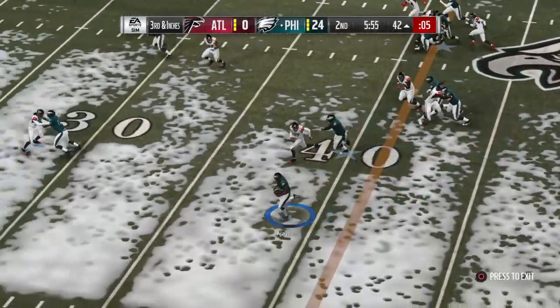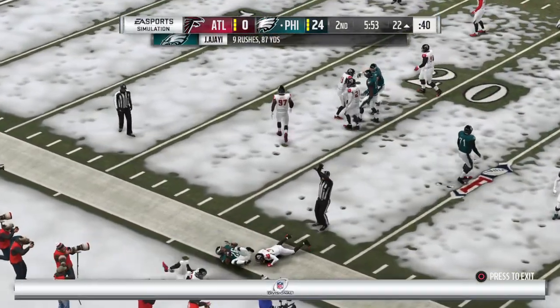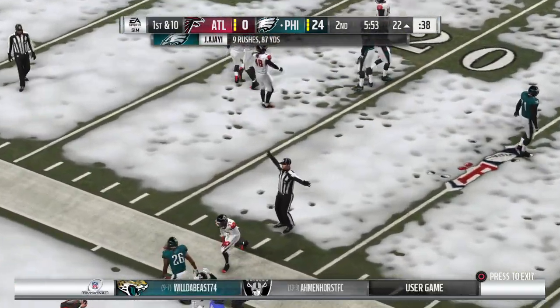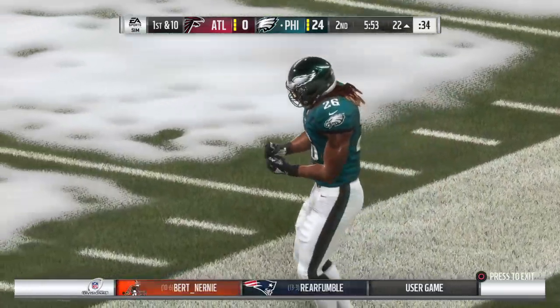And on the ground they go with a running back. Ajayi, first down and more. And he's going to go out of bounds. He takes this one down shy of the 20. That burst good for 20 and a first down.